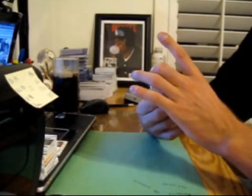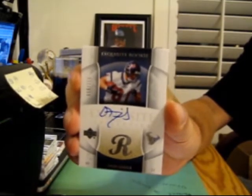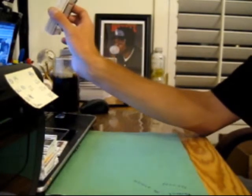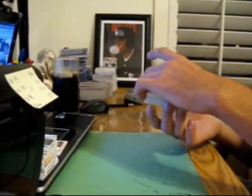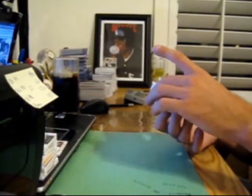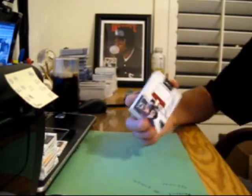And for the Texans, we got an Owen Daniels, exquisite rookie number to 150. Then also, wow, here you go. Three color patch, auto. Mario Williams for the Texans, 94 out of 225.